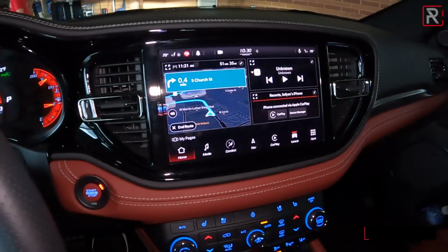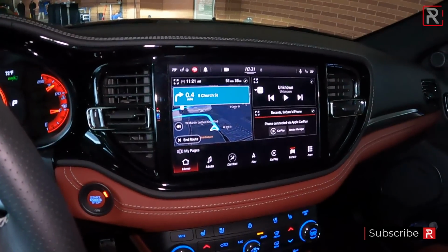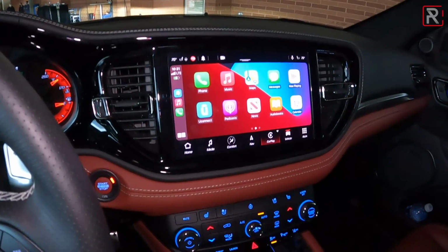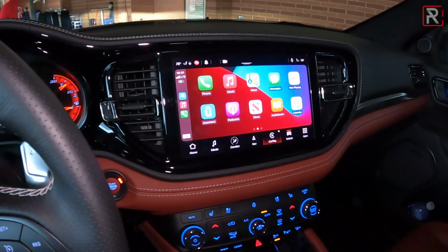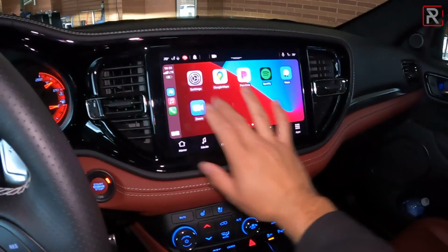Now looking at this Uconnect 5 head unit, this is one of the first vehicles to get it. The 2021 Chrysler Pacifica is the other vehicle. You can see it also includes wireless Apple CarPlay and Android Auto and Amazon Alexa. It also has over-the-air updates, so OTA. So the Chrysler or Dodge or Jeep can just send you new updates to the vehicle wirelessly whenever there's a new update available. The screen itself looks great.